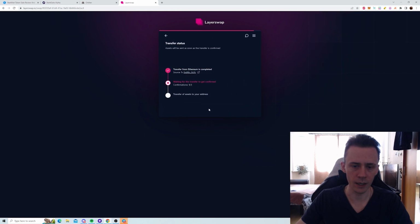After that, you need to click I did the transfer, and then you're gonna see this window, and you don't need to refresh it. Usually, as you can see, it's showing you the progress of this transaction. And once it's completed, it's gonna say that the transaction is done.